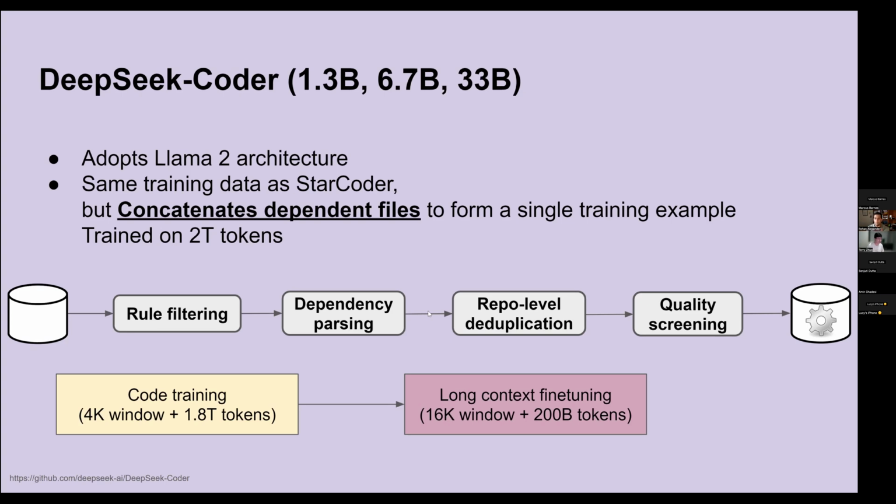Also, if you notice, people are now using benchmarks like HumanEval or MBPP, and these models can perform well on those benchmarks.